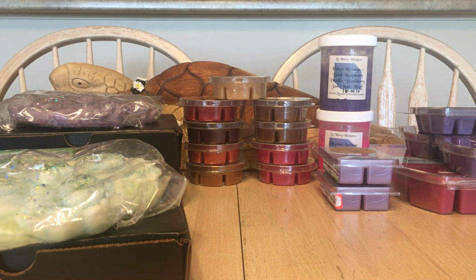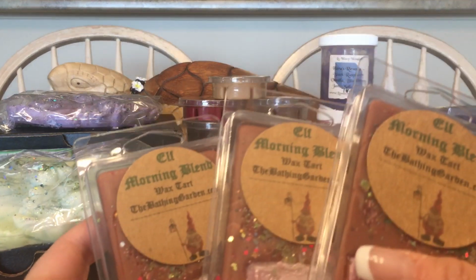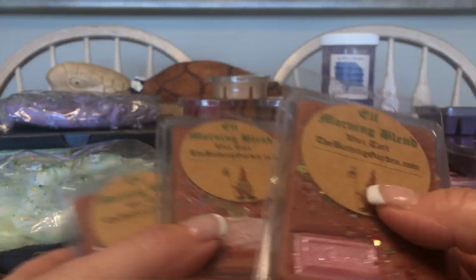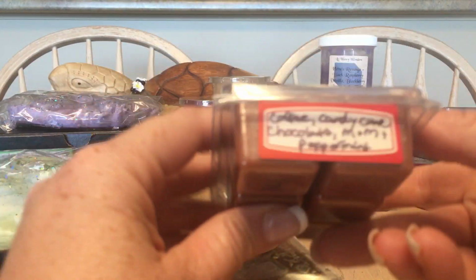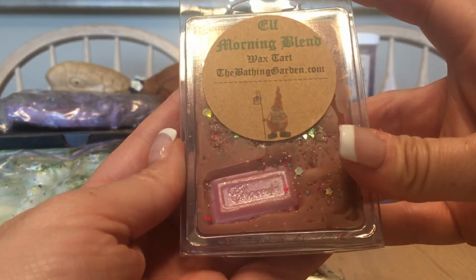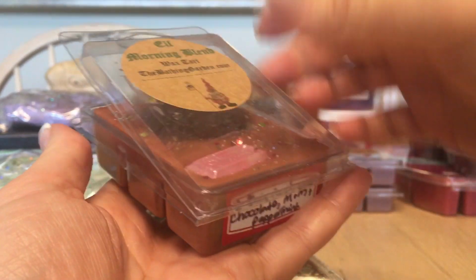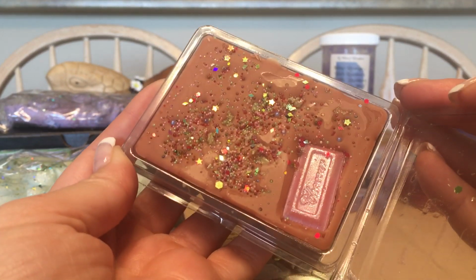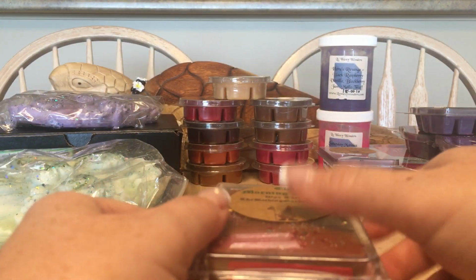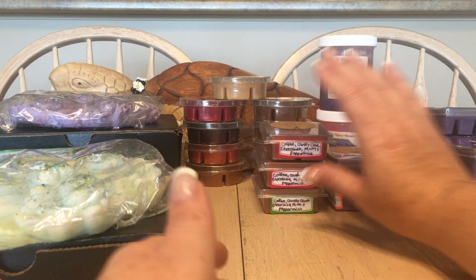But at the end of the day, to each his own. Okay, and probably one of my favorite coffee blends from this vendor. It's probably top 3 or 4 coffee blends of all vendors for me, and that is Elf Morning Blend, which also comes out in the wintertime. And so we'll crack open one of these for you. The scent note description is coffee, candy cane, chocolate, marshmallow, and peppermint. It's sheer bliss. And it does come out in her winter collection. This is what it looks like. It's just gorgeous. I mean, I just can't say anymore. It's beautiful. Love it. All right.